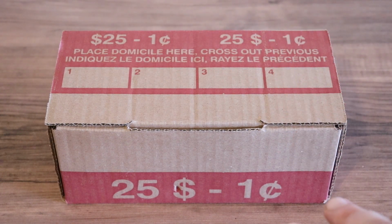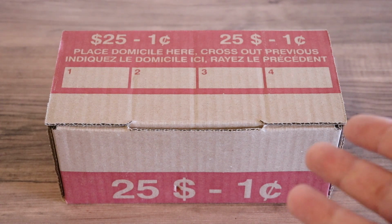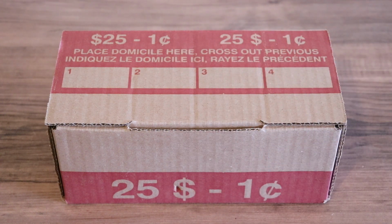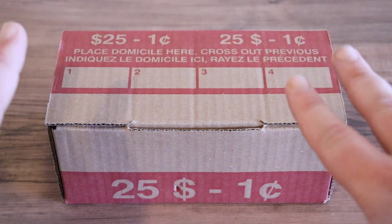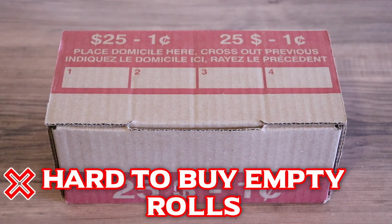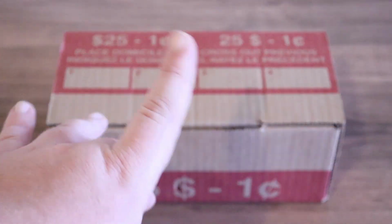If you are able to score some pennies here in Canada, you better hope that those paper rolls are in good shape, or that they are not machine wrapped rolls, because if you need to buy replacement penny rolls here in Canada, good luck. The only place you can buy them is online or on Amazon, because they do not produce pennies here anymore. It seems like the coin companies do not want to make penny rolls.